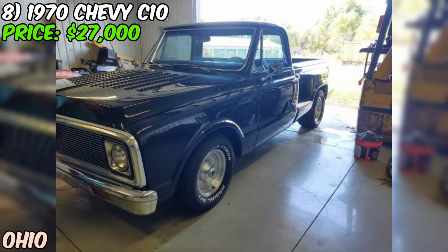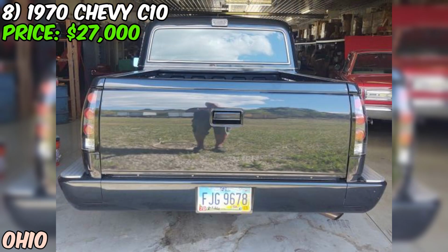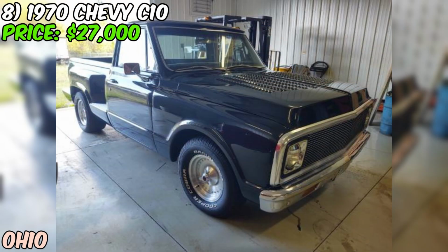Number 8. Let me tell you about this seriously clean 1970 Chevy C10 stepside that's popped up on Craigslist for $27,000. This isn't your average work truck. We're talking about a well-built classic here. Let's get excited about what's under the hood. This beauty is rocking a massive 454 big block paired with a 400 turbo transmission. That's a potent combination that'll definitely get your attention.